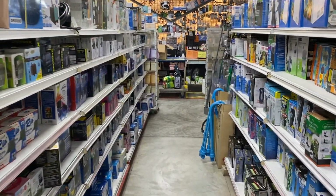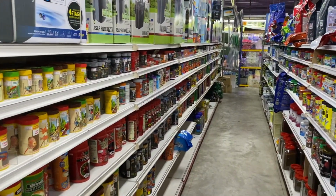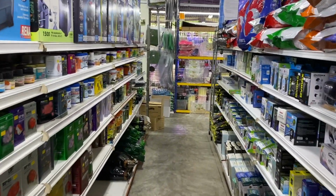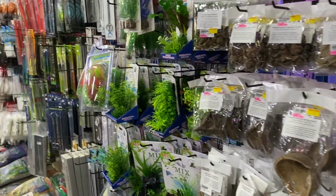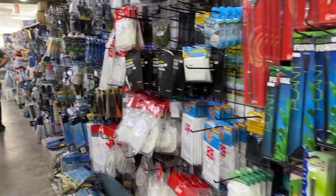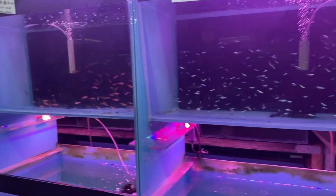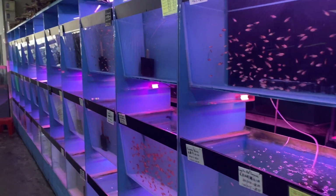Even for food, there is a whole row of food that just stretches all the way to the back. I've never expected fish food to have such a huge variety until I actually came over here. You can see how long it takes for me to walk down this whole aisle. Different types of food. There's plant stuff, plant tools, equipment, cutting tools, filter bags. There's just so many things to see that I don't think I actually finished walking this whole area here. And just right behind this, there's another extended area of more schooling fishes that is readily for sale.